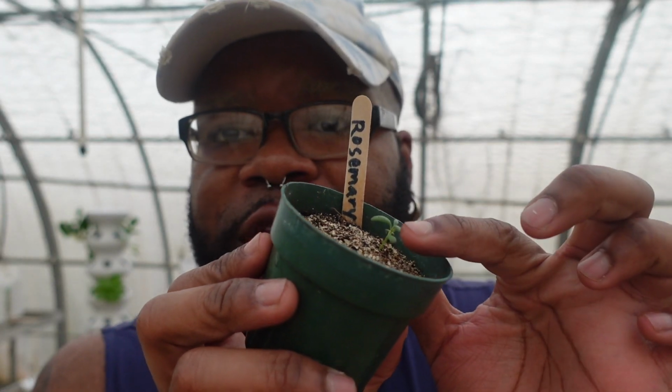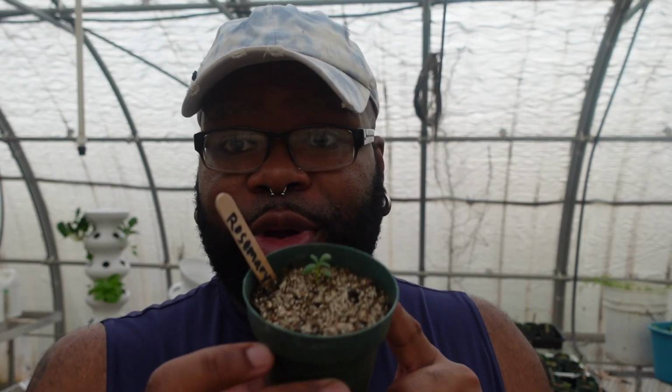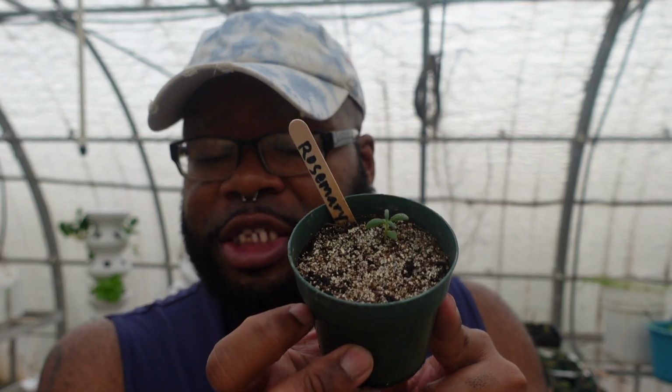I've been making sure it stayed watered, not too watered, so it didn't drown in its own water. But as you can see, it's been very, very healthy. It's grown very fast for the past 2 weeks. When it first grew, it had the little baby leaves, and it was at that stage for quite a bit. But ever since 2 weeks ago, it's been growing steadily and it's getting bigger.